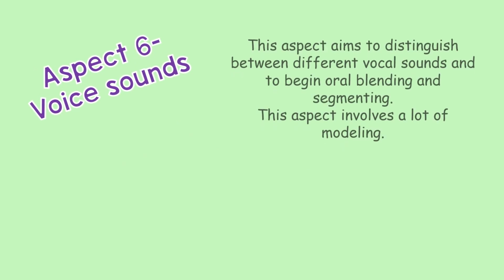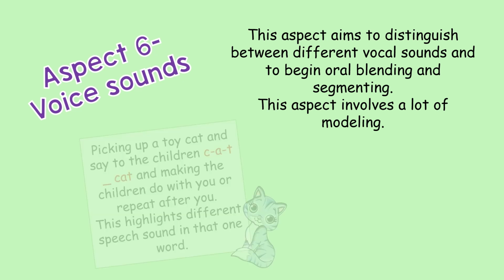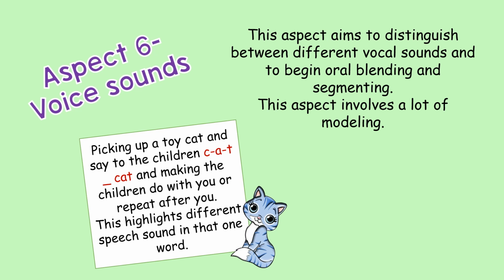Aspect 6. Voice sounds. This aspect aims to distinguish between different vocal sounds and to begin oral blending and segmenting. This aspect involves a lot of modeling. For example, picking up a toy cat and say to the children, K-A-T, cat. Make the children do it with you or repeat after you. This highlights different speech sounds in that one word.